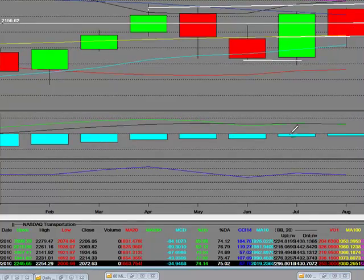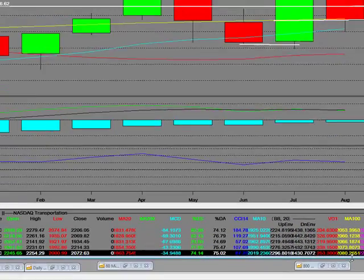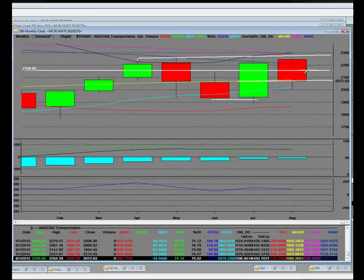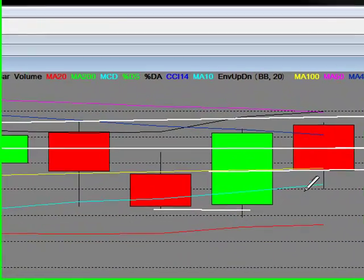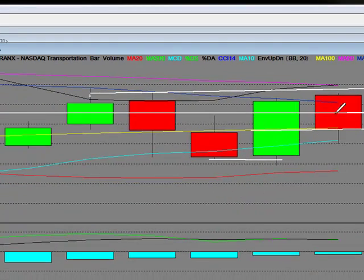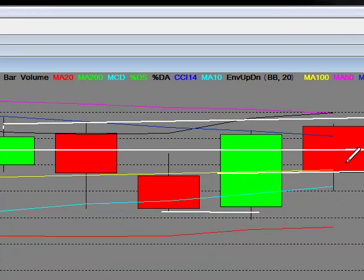And once again, the key though is 2080.26. That's the 100-month moving average, and it's sitting there right now, with the price slightly below it on the close of 2072. So what we're looking for is where that weakness starts to come into the transports. Then we'll start shorting the Nasdaq transports. We'll take a look at the bull ETF. We'll put the bear in there, and we'll start trading that when that occurs.